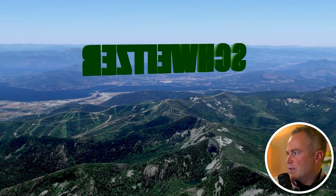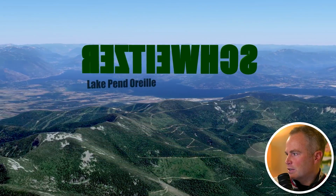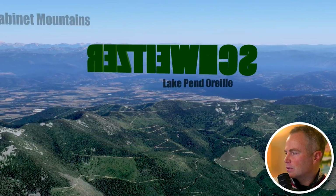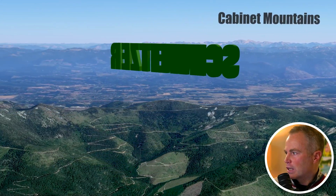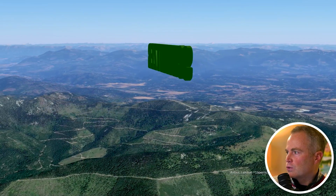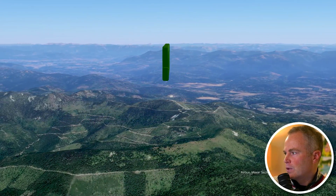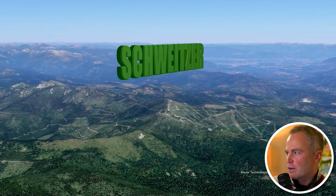As you come around the out of bounds area of Schweitzer, you can see Lake Pend Oreille in the distance, also the Cabinet Mountains. The area you see on the mountain here, you can go cat skiing, you can go skinning. As we come around a little further and we start to look north towards Canada, you can see the Selkirk mountain range, which Schweitzer is a part of.